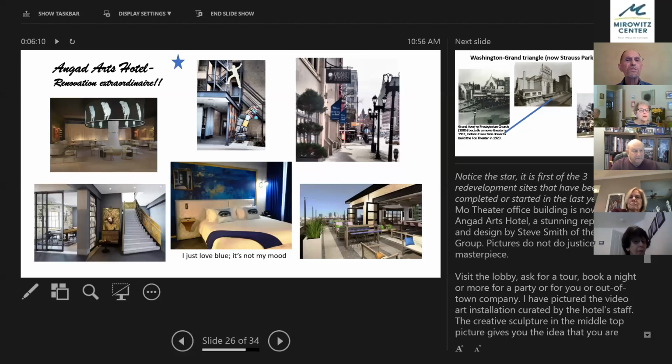Let's go back to the Missouri Theater building. It is now the Angad Arts Hotel. This is a project of Steve Smith of the Lawrence Group. The entire building, except for the ground floor, is given over to the hotel. The lobby is on the 12th floor. This is the lobby here in the upper left-hand panel.